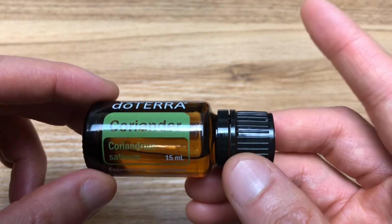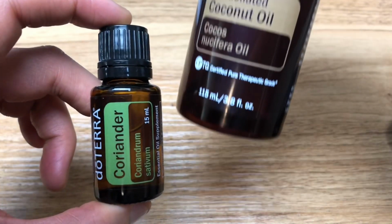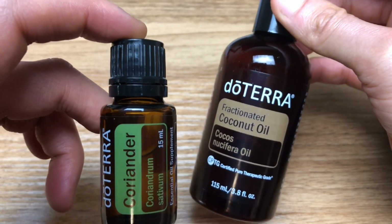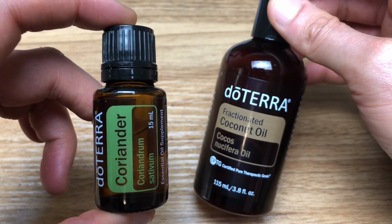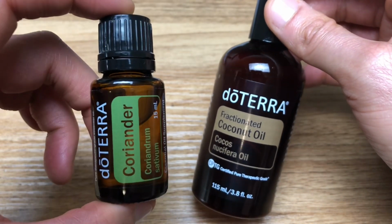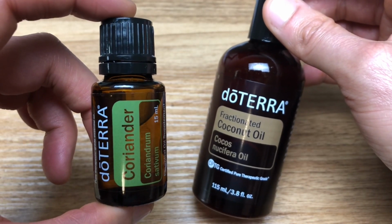You can also add 1 to 2 drops with a fractionated coconut oil for tired muscles. And I like to use doTERRA's fractionated coconut oil. So this is a great carrier oil that helps reduce the concentration and reduce the chance of irritation for the essential oil. It also helps the essential oil absorb better into the skin and then also cover larger surface area.